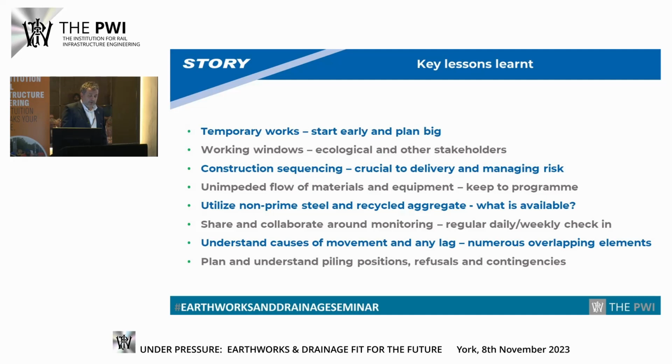Recycled and non-prime materials, explore them during design. Even better if you can source local suppliers, because we found obviously transport costs are a key driver in carbon savings. Build relationships with key contacts in the maintenance organisation, understand their world. It will help with the challenging conversations later on.